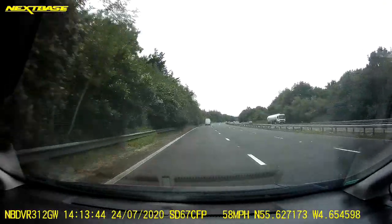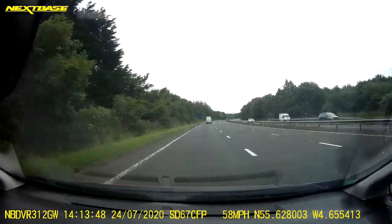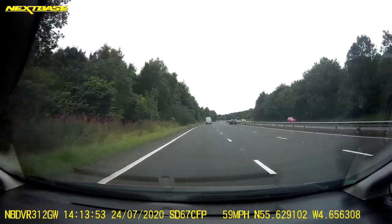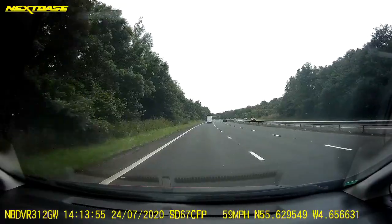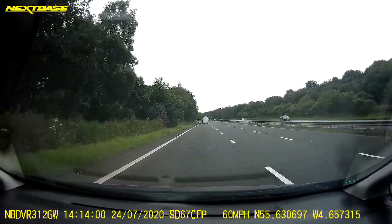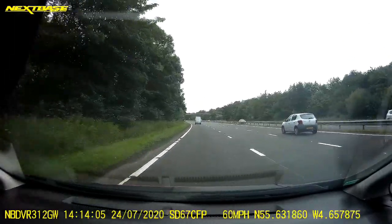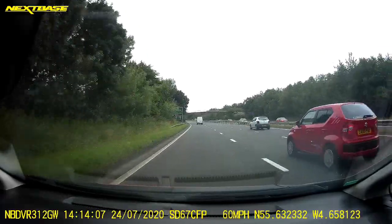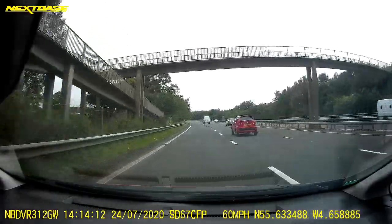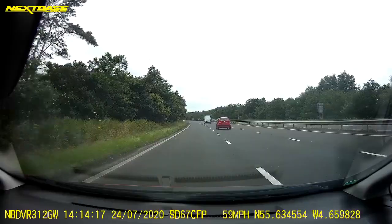So it's a nice dry day, so a 2-second gap is sufficient for this road and these conditions. If it was wet or raining, then I'd be leaving a 4-second gap behind the van. Now eventually the red car that was in the middle lane is starting to pass and overtake me. I'm taking the next exit, so I'm going to stay in this lane in preparation for that.